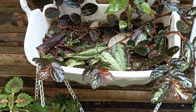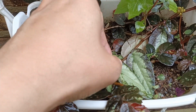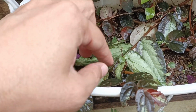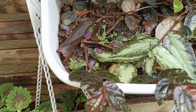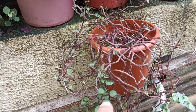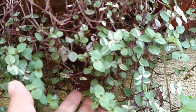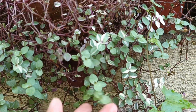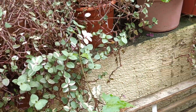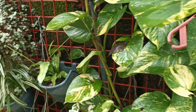Wow, look at this. It's all red, but these plants are still alive. The blossom leaves in this turtle vine, and this variegated turtle vine has also lost a lot of leaves but is still doing fine. Let's go over here.